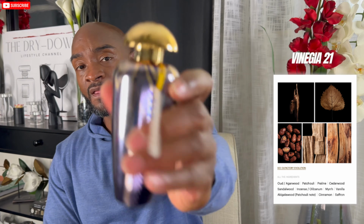But it says Merchant of Venice, and then it says Vinegia 21 on one side of it. Very hard cap. This cap is actually one of the better presentation caps ever. This thing, if you hit somebody with this, is going to knock them out. Very, very heavy weighted. Brass. I don't know if it's completely brass, or maybe just a covering. But that's the all in all. It has the name around the collar. And that is the presentation for Vinegia 21.